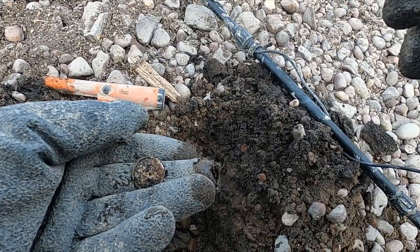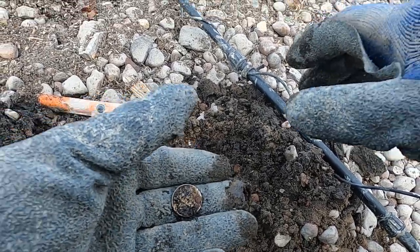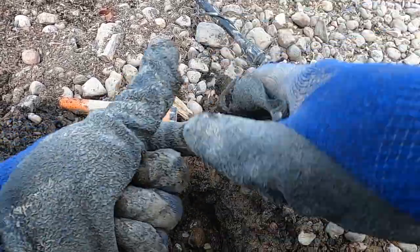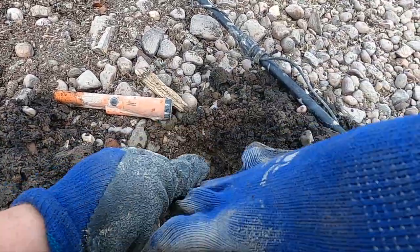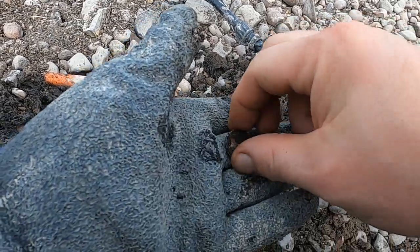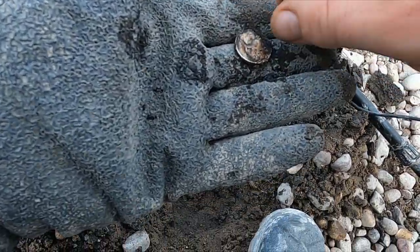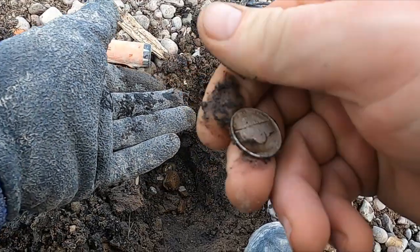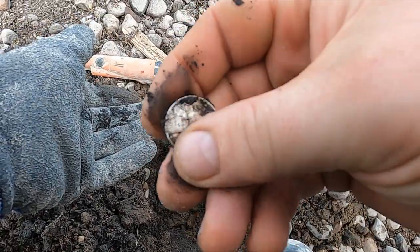Finally got a nickel here. Looks... find out in a second. Get my glove off. I think it might be silver. No. Oh. Look at that.